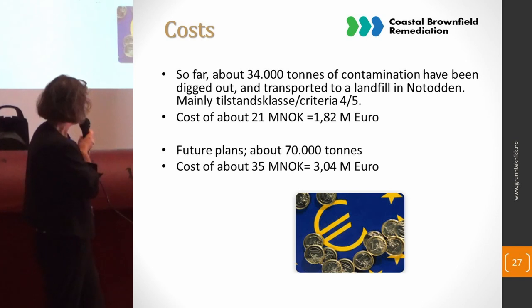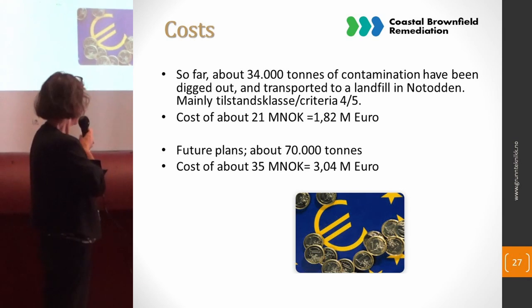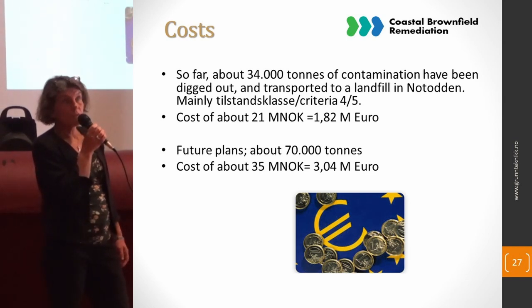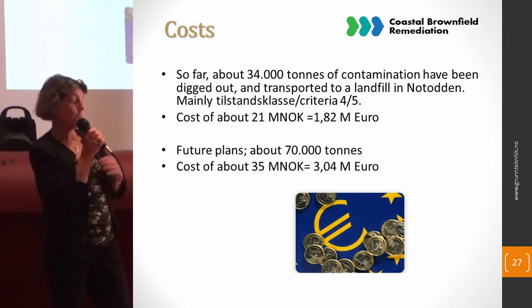And for the future plans that I showed you on the map, it's about 70,000 tons more, at a cost of about 3 million euros. And for my work that I've been doing for the last 5 years, we just passed 2 million Norwegian crowns in consulting, and for the analysis work we have been doing, it is about 200,000 euros.